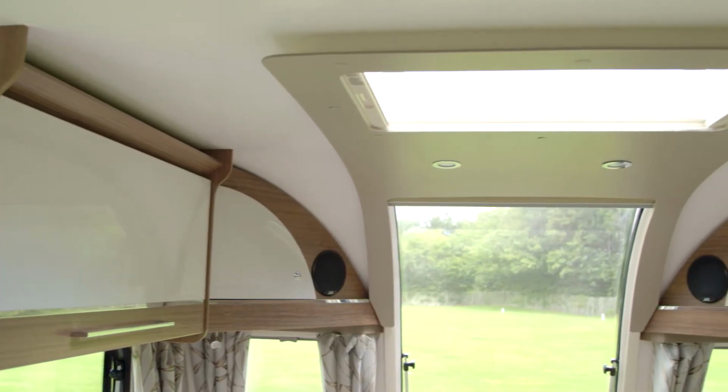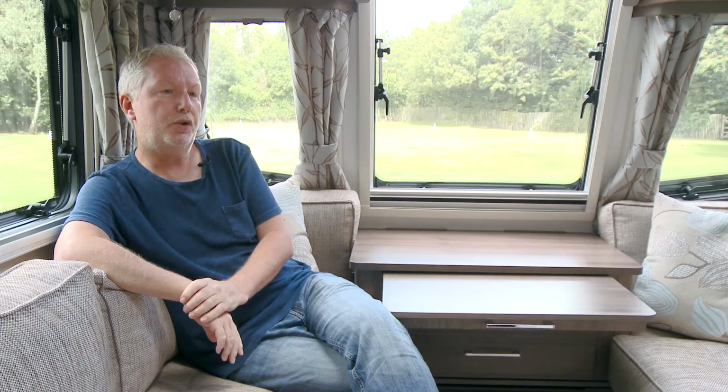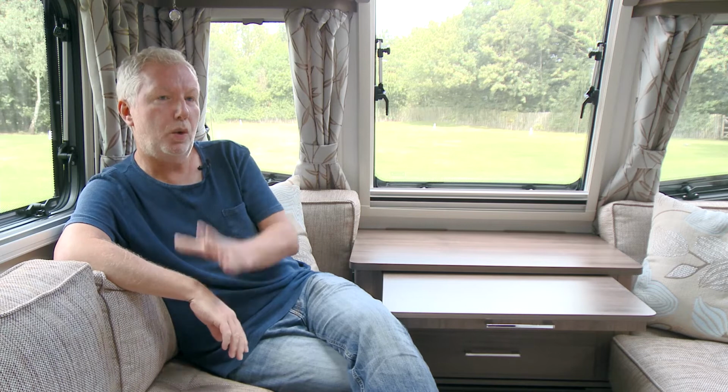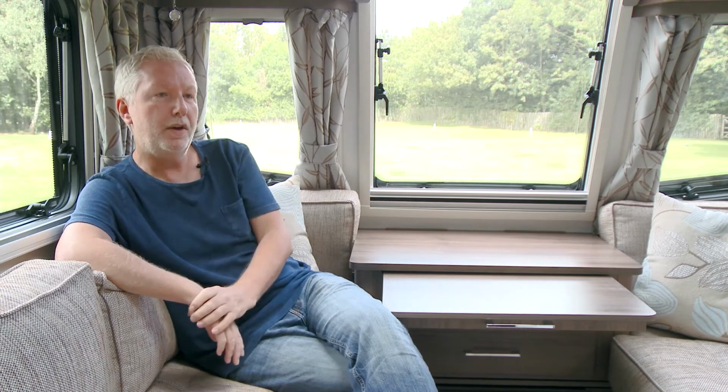And there's plenty of practicality to go with all the glamour as well. There's lots of storage space, especially for 2 people, although it's a 4-berth nominally. So as well as the big deep wardrobe in the washroom, you've got plenty of storage space under the single beds in the bedroom and these sofas here. And there are not 1 but 2 exterior access lockers as well, 1 in the bedroom and 1 up front.